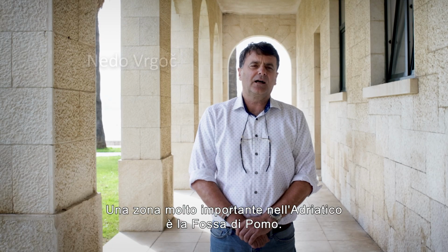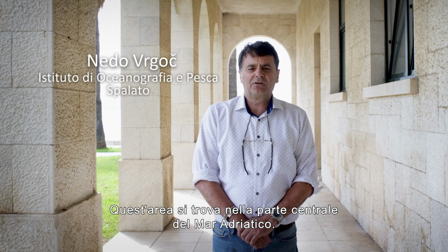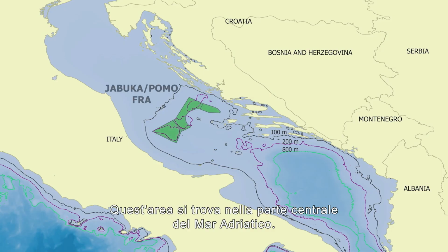One very important area of the Adriatic Sea is Jabuka Pomo pit. It is an area which is located in the central part of the Adriatic Sea. It is like a heart which is pumping blood and life all around the coastlines.